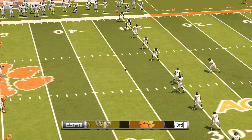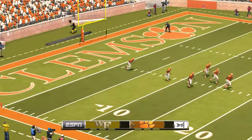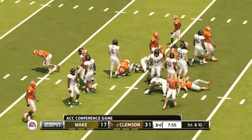All right, Reese and David, welcome back, everybody. Just about set to start the second half. He kicks it off, and he got all of that one. He's to the 20. And the kicker comes in to make the tackle.